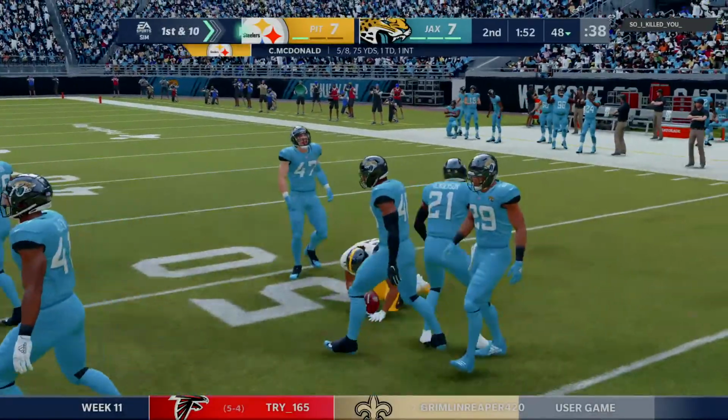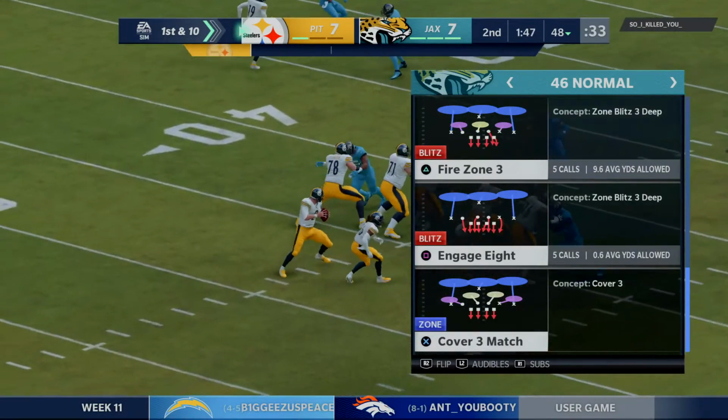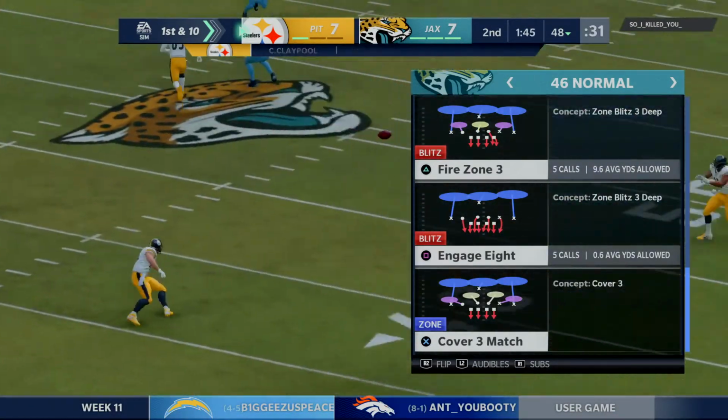And able to get this one across the 45 before he's brought down. It's an 11-yard pickup. Thought they'd run it on 3rd and 1. Not the case.